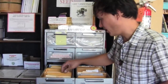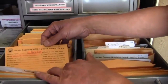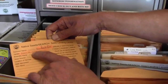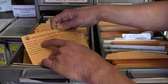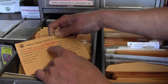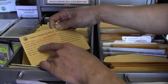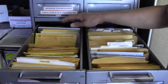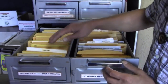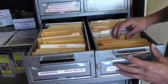I'm not going to get into that for you guys, but they've got different kinds of amaranth in here, all these different seeds. Like this pack is a common bean, bush pole, Dolores D, Hidalgo, Camino, Physalis vulgaris, and it's from the NSS seed bank. Each one of these is a different kind of seed. So there's amaranth, pole beans, lima beans, carrot, chilies, beets. I mean, this is amazing.